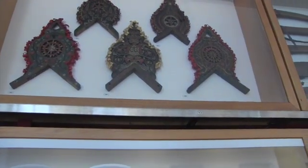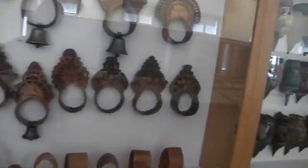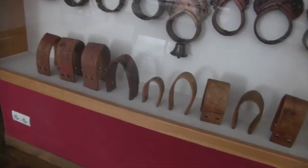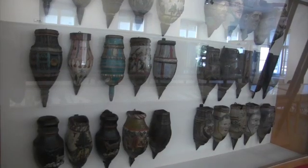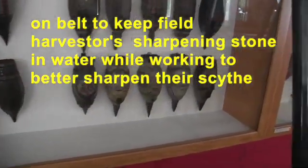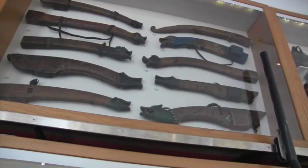These are called blanket clips, whatever that means. Just belt straps. But how were they and where were they used? These are called horn holders, H-O-R-N. These are sheaths for size. Say that several times fast.